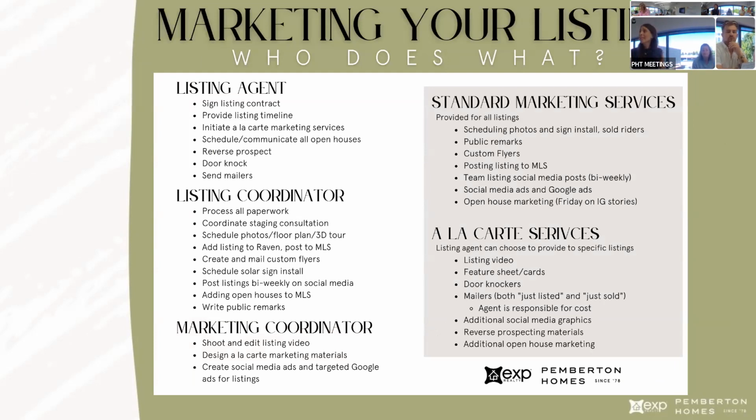Perfect. I'm not going to go through everything on this flyer. You can certainly take a peek at it yourself, but it talks about the standard marketing services, which are things that I will help take care of. The a la carte services are things that the marketing team takes care of for you. Mailers are the only additional a la carte item that agents are responsible for paying for. So just know going in that there is a cost associated that PHG does not cover at the front end or the back end. The door hangers we do.